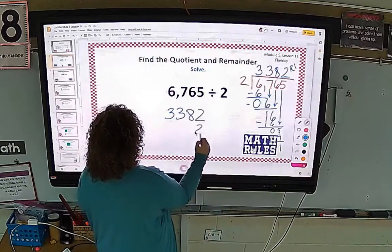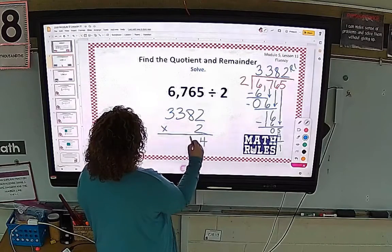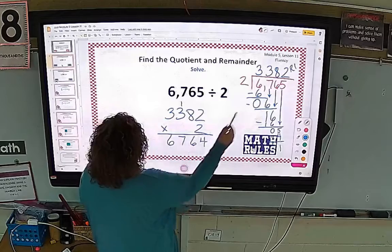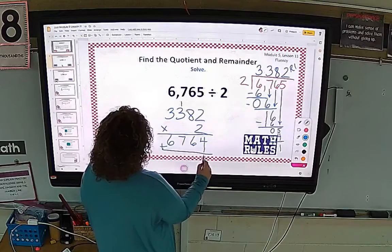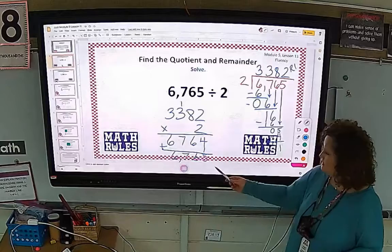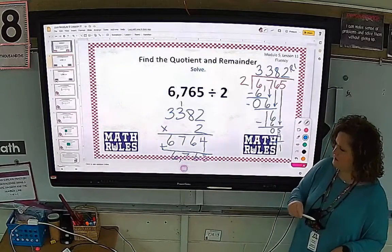Now to check: 3,382 times 2. That's 4. And 2 times 8 is 16. 2 times 3 is 6, plus 1 more is 7. And 2 times 3 is 6. We have a remainder, so add that in. 6,000, hard to see there, isn't it? 6,765, which is our dividend.